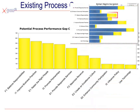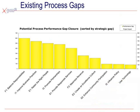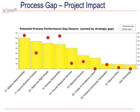Now, if you remember, we're looking at the gold bars from before. What are the gaps that we need to focus in on? So if we combine those two charts, we'll see whether the project focus is in fact in line with the type of gap we have. In this case, we see that perhaps I1, improved business practices, is being under-supported by projects, as is provide responsible services, and maybe even create an excellence culture.